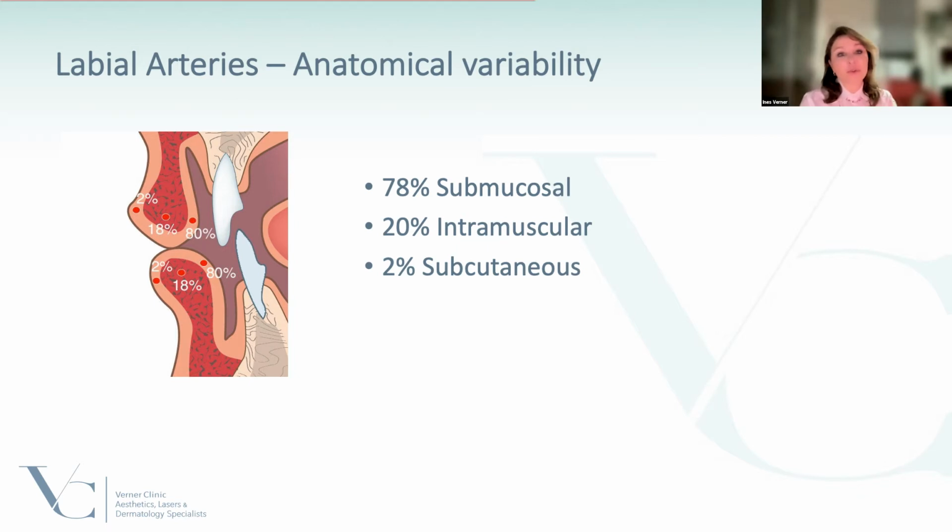So let's go over to the marionette area. In this area, we are close to the inferior labial artery. And when we go closer to the lips and the perioral areas, again there is a huge variability with where the vessels are. Even though in 78 to 80% of the patients the arteries will be submucosal, in some patients they are intramuscular, so they are at a different depth. And in 2% they are subcutaneous, so they can be very superficial. So even if you think you are safe when you inject superficially, you are not.